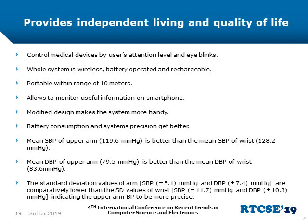The fourth point is it allows monitoring useful information on a smartphone. Of course, the modified design makes the system more handy. This is one of the aims of this project basically. Previously, our system was a bit bulky, so we almost reduced one big part, and the system is now very handy just by redesigning and remodeling. And after redesigning and remodeling of the system and reducing different electronic components, obviously we have got better battery consumption, and the system's precision gets better as well.